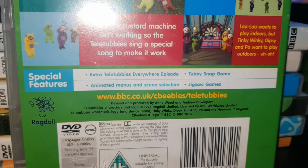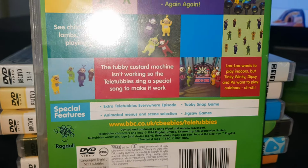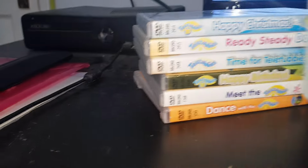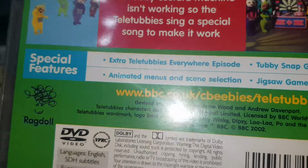The bonus feature on here is a Teletubbies Everywhere episode called Dog Training. Oh yeah, there's also a Tubby Snap game and some jigsaws. I believe this was the first DVD to have jigsaws in it.